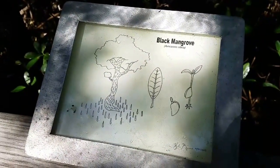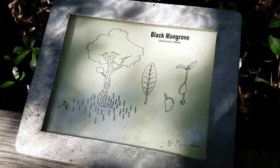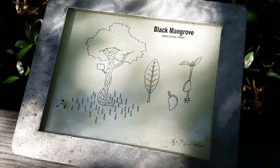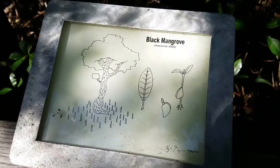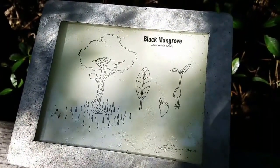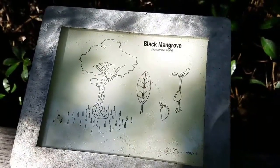Out here down this deck you're going to see a lot of shrubbery and stuff, and it's not technically shrubbery. We've got the red mangrove, the black mangrove, just to name a few, which are protected species plants and trees. You can cut them back a little bit. You have to get permitting, and there's only so much you can cut back per year.